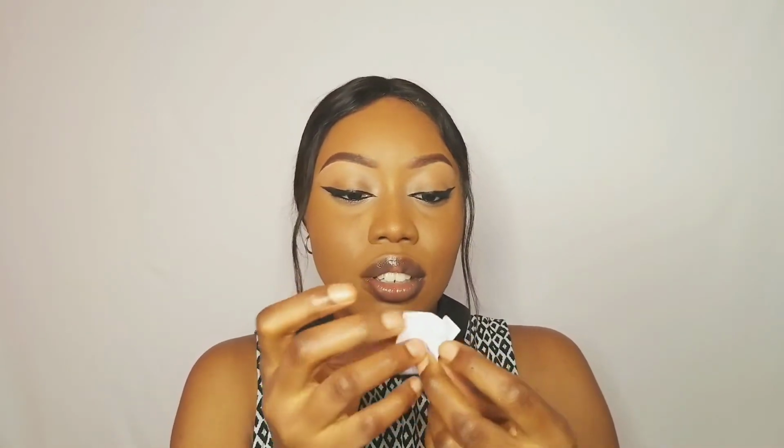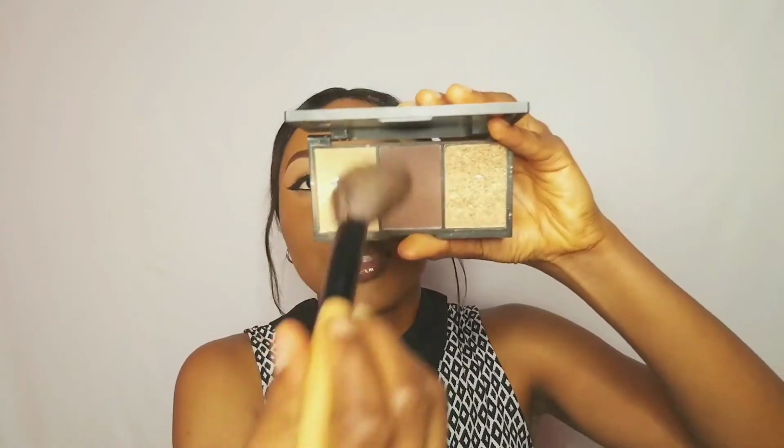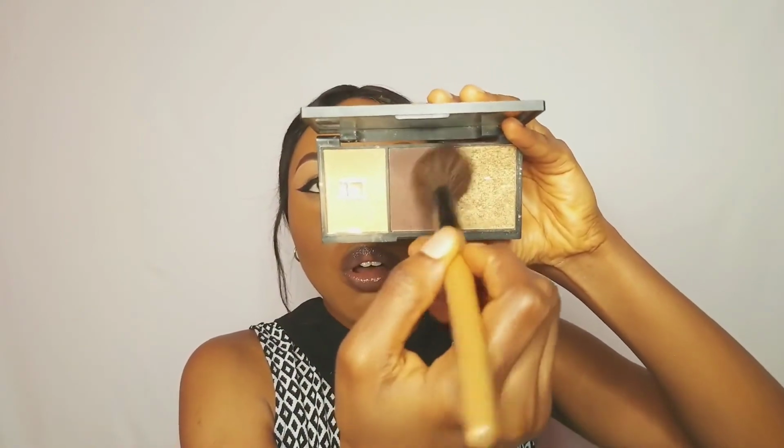Okay, let's just see what the last step is, guys. We're done. Let's see what the last step is. Contour. I haven't forgot about that. I totally forgot about this step. Okay, I'm using this contour powder from Zaron Cosmetics face definer palette. Yeah, that's what I'm using to contour my face.